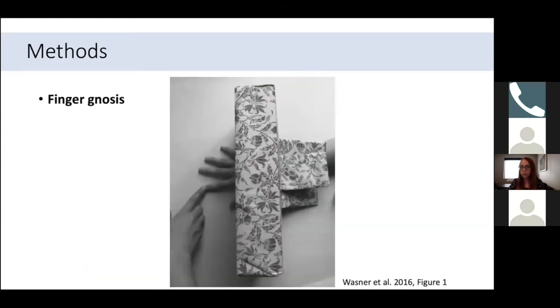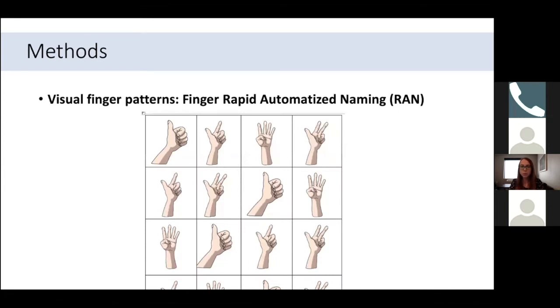For the finger gnosis task, this consisted in recognizing which finger is touched by the experimenter with the hand hidden behind the cardboard. This is a classical procedure that has been used very frequently in the literature. And for the visual recognition of finger patterns, we used a more custom task, which we named finger rapid automatized naming. The principle of rapid automatized naming is to name items as fast as possible. And here, in this case, the items are visual configurations of fingers that the children had to name as fast as possible.